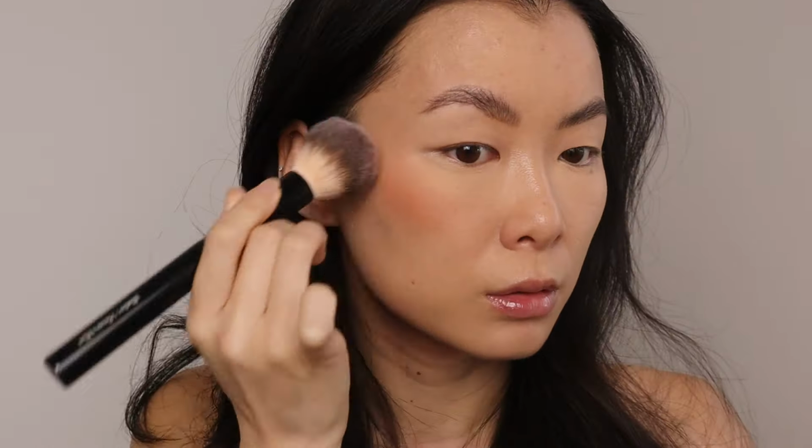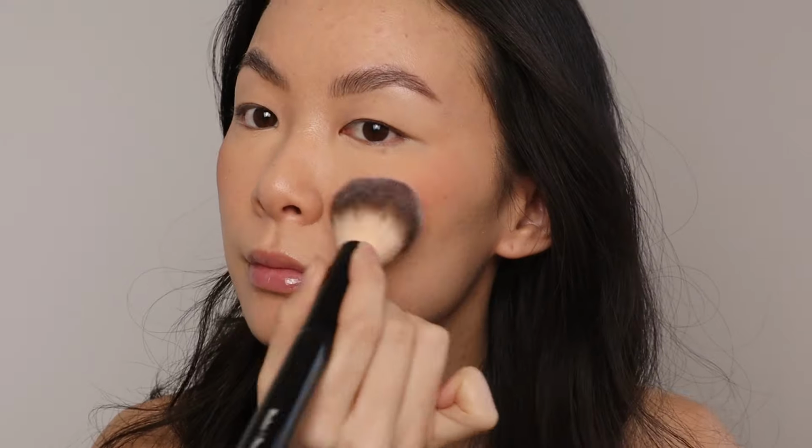For blush, I'm gonna go in with a powder blush. This is from Mercier. This is their Color Infusion blush in Ginger. I didn't want to go in with a liquid or a cream just because I didn't want to enhance the glow. I love this blush shade. I just love a good peach, and this one's not too vibrant.